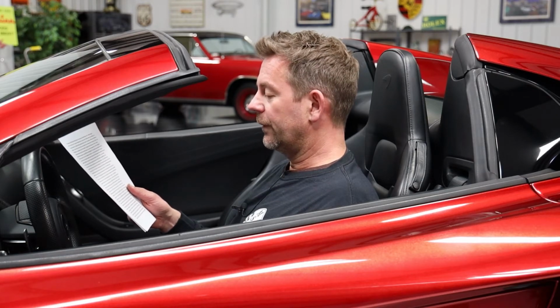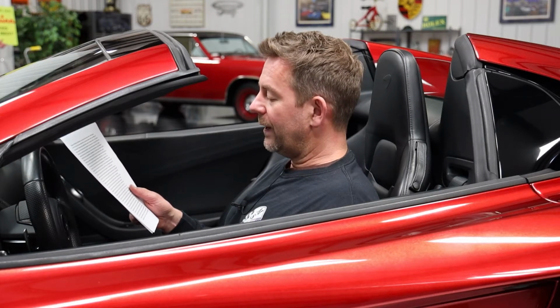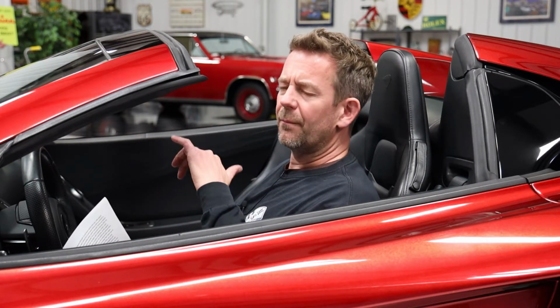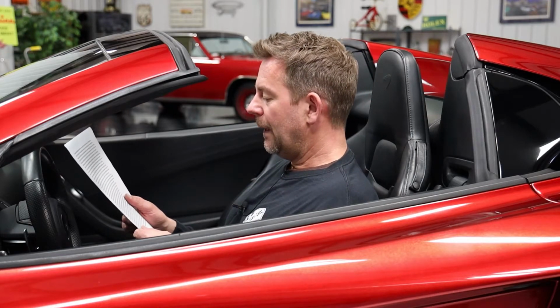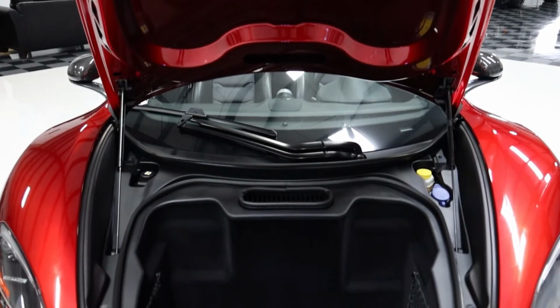The rack and pinion steering is power electric hydraulic. Variable rate steering, which is super precise when you're driving the car. Just driving the car around the parking lot here at the dealership, it's amazing how well this car really feels and how it handles. The front storage compartment is also very spacious in the front of the vehicle.